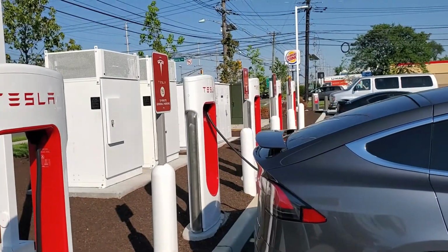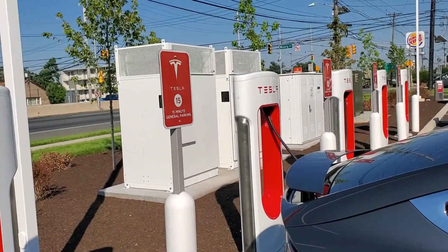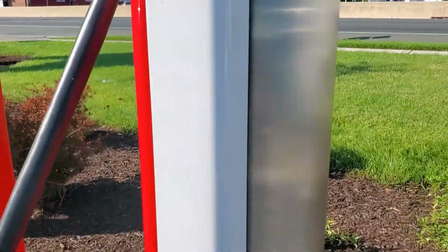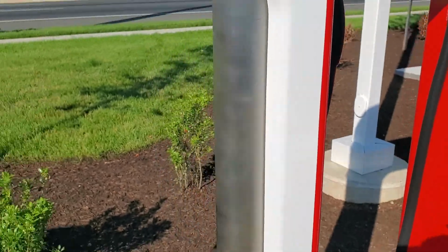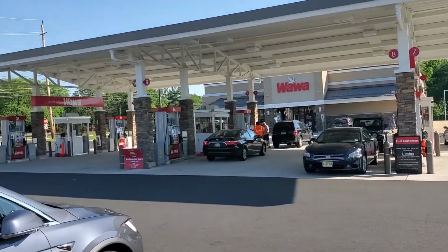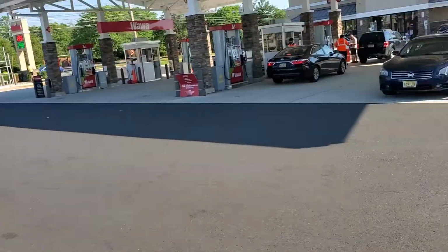So this is the charging station. It doesn't look very much different. Maybe those boxes are a little bigger because there's more power coming through these. I do hear some noise like a fan. I don't know if you can hear it, but there's sort of a noise coming out of the charging station. Yeah, they all have a little hum to them. So this is one of the new charging stations at Wawa. So you can get gas or electricity here. Pretty cool. Gonna get something to eat.